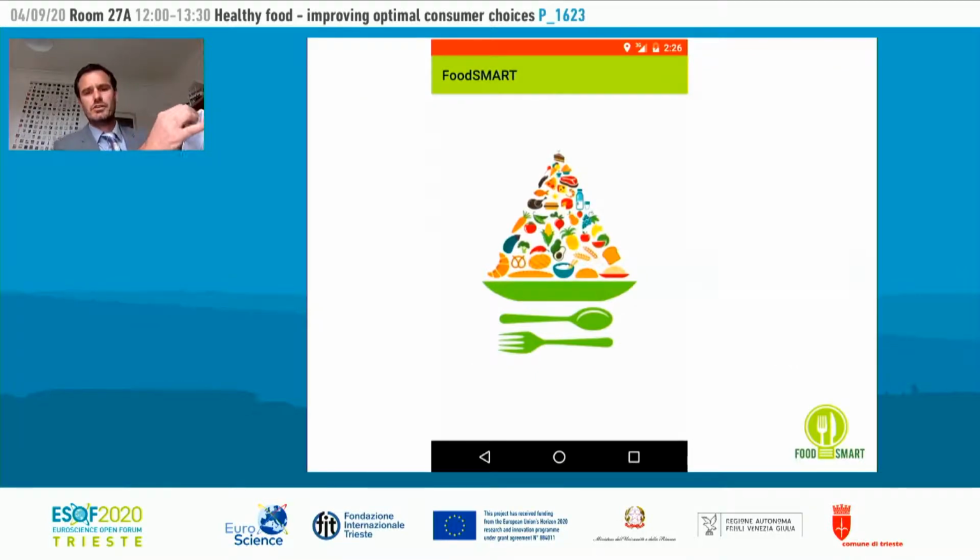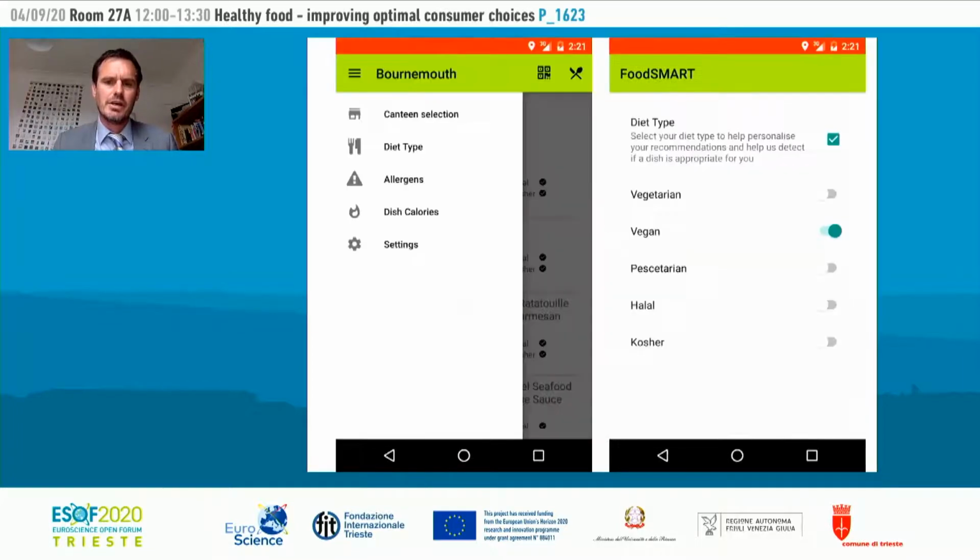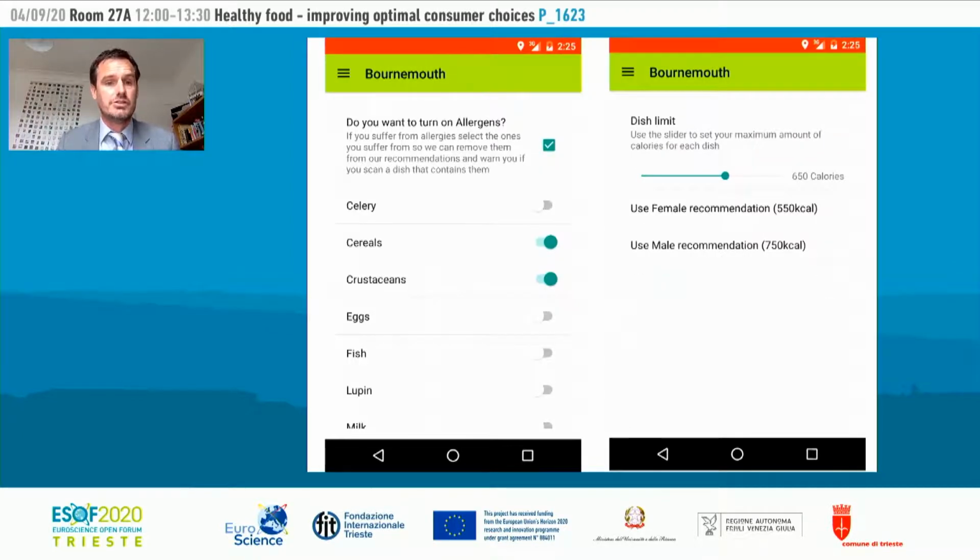After an initial attractive intro page, our application led consumers to set up their personal profile. So what you can see on the screen there is two screenshots. On the left is the main menu, and on the right it takes you in to the diet type selection, where consumers can select whether they're vegetarian or vegan, for example, whether they are allergic to any of the recognized allergens, and whether there is a specific calorie limit that they would wish to observe.